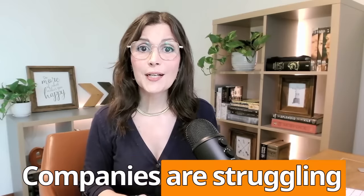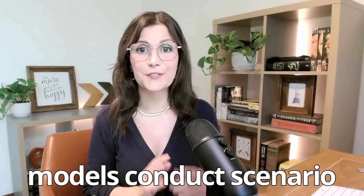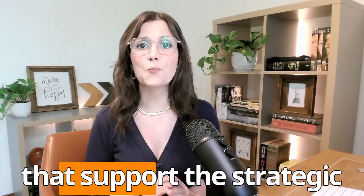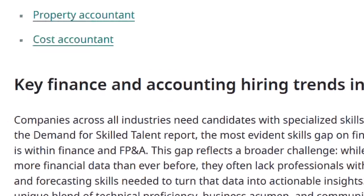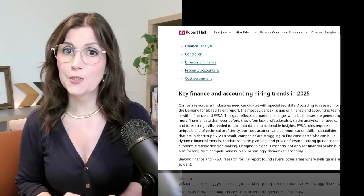Companies are struggling to find candidates who can build dynamic financial models, conduct scenario planning, and provide forward looking guidance that supports strategic decision making. That's straight from a new Robert Half report. So, if you can learn this skill, even at a basic level, you are instantly more valuable.